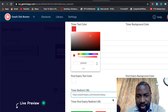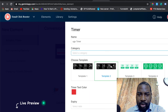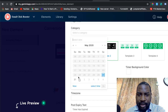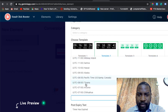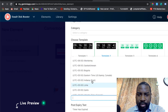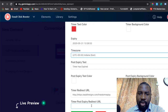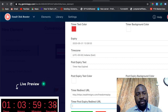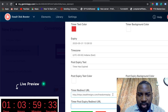This is actually a free training. When you finish, you put it in a category. You set up the time when it's going to expire. Let's say it expires on the 31st. Click OK. Then you choose your time zone, wherever you are. Let's choose Indiana East. So when the timer expires, look at how it is. You see the live preview? Very beautiful. You redirect it to wherever you want to redirect.